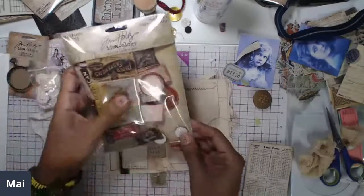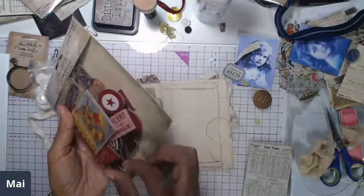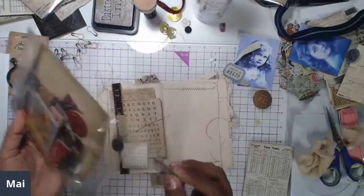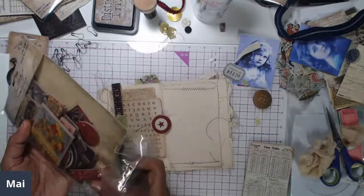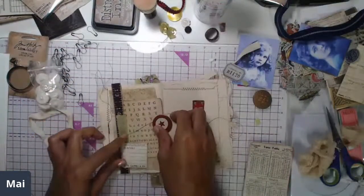Okay, we're gonna try this one. These are the junk drawer. Probably because we need a color pop, so we'll probably use that or maybe that one. That would be nice. Set them back.